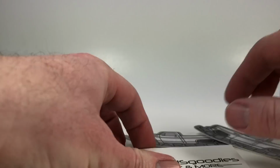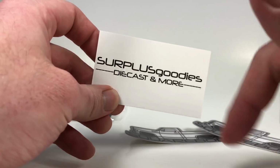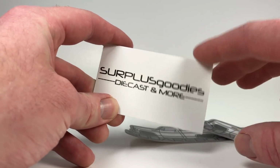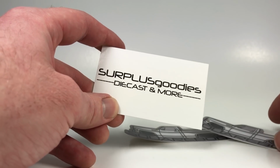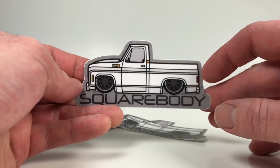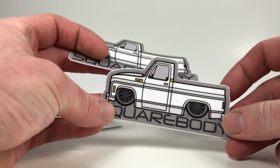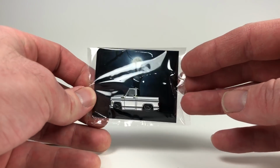very, very cool. So we got the guy's card right here. Of course, check out Surplus Goodies on all the things, the Instagrams, the Facebook, the eBay, and sgexclusives.com, where you will see these exclusive trucks for sale. And then, of course, stickers. We got stickers. That's really cool. It's a sticker of the white one. So they gave me 2 of these stickers. That's awesome. And then we got the pin.